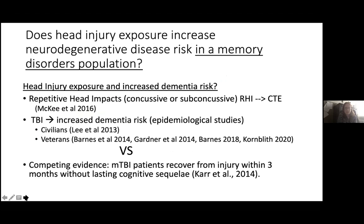We also had some secondary questions: whether head injury exposure increases risk of neurodegenerative disease in the memory disorders population. There were a couple of competing hypotheses in the literature. One is that head injury exposure may lead to increased dementia risk. Repetitive head impacts, whether concussive or subconcussive in the form of RHI, are strongly linked to CTE through a large body of literature. TBI has also been linked to dementia risk in epidemiological studies of civilians and veterans.